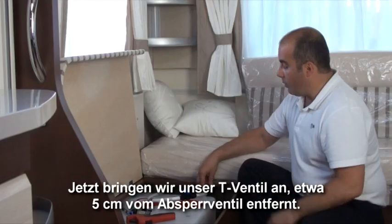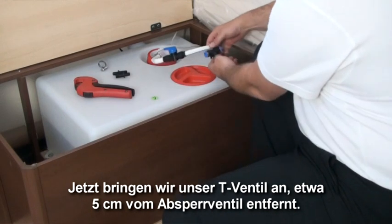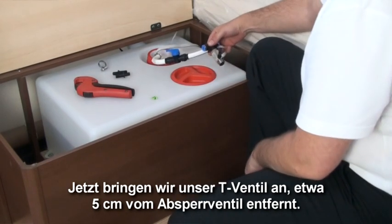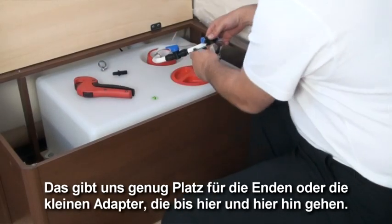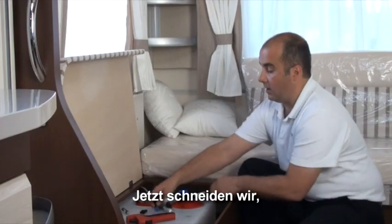What we want to do then is fit our T. So what we're going to do is fit the T valve about 5 centimeters away from the closing valve, and that just gives enough room for the end of the adapter, coming up to about here. So let's cut that through.